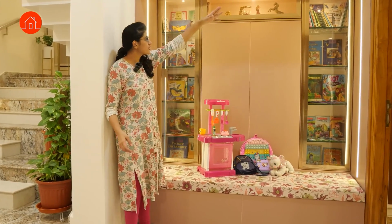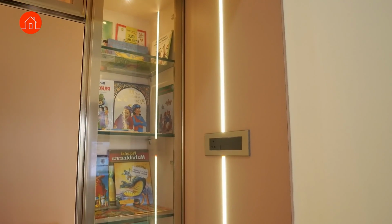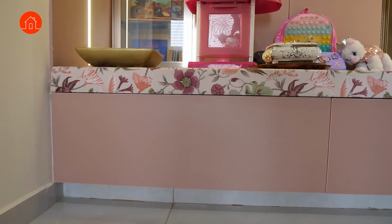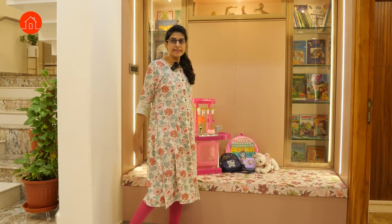So these are all profile shutters, and we have a center wooden storage, and of course we have enhanced this again with a profile light and a spotlight here. We also have made sure there is quick storage access for the kid here, which is these two drawers. So anytime she has to go to school, she can just pick her bag from here and keep moving. So that's how we've planned this particular area.